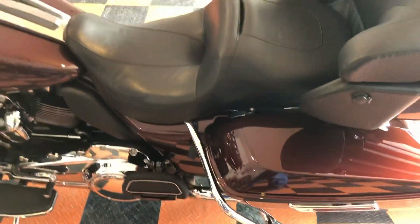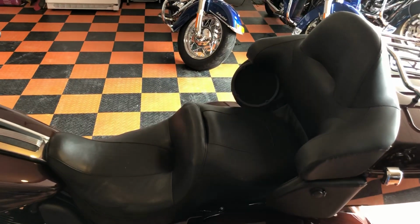The seat's in excellent condition. There's no holes, no tears, no cuts.